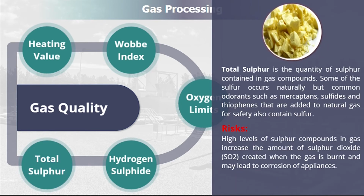Total sulfur is the quantity of sulfur contained in gas compounds. Some of the sulfur occurs naturally, but common odorants such as mercaptans, sulfides, and thiophenes that are added to the natural gas for safety also contain sulfur.